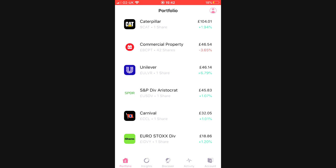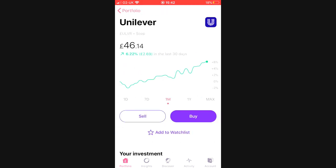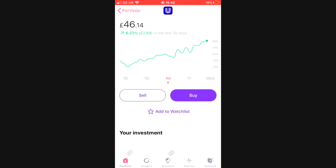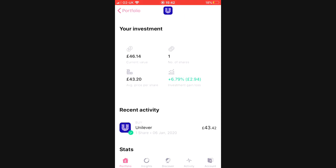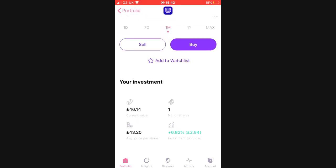Next up is Unilever. I bought these when they were in a considerable dip, when they announced that they had a profit warning and their revenue had declined considerably over the last quarter. So a lot of investors jumped out, which provided me with an opportunity to jump in, and I'm currently sitting only on one share because that's all I had, £43 worth, but it's already £2.94 back up again.